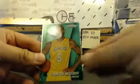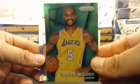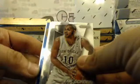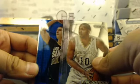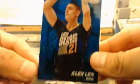Another Lakers. Carlos Boozer. Gotta make the Lakers rainbow now. Shouldn't be too expensive to make a rainbow of them, besides Kobe. Oh, we got a blue mojo. Alex Len for the Suns. Phoenix Suns. Caesar A. We got a blue mojo.